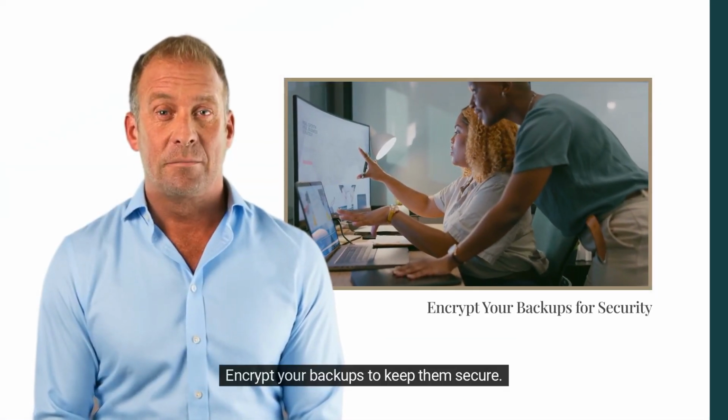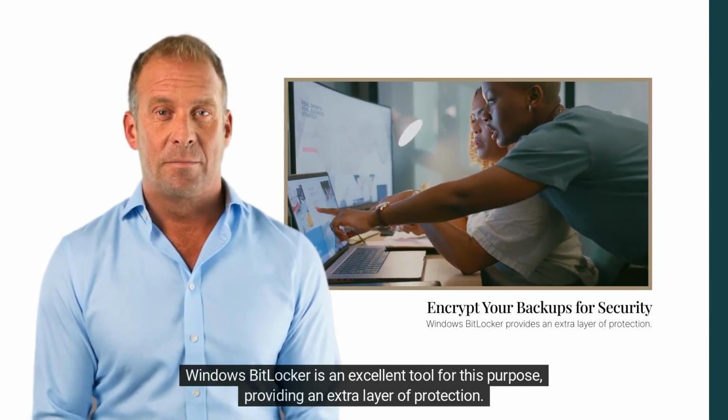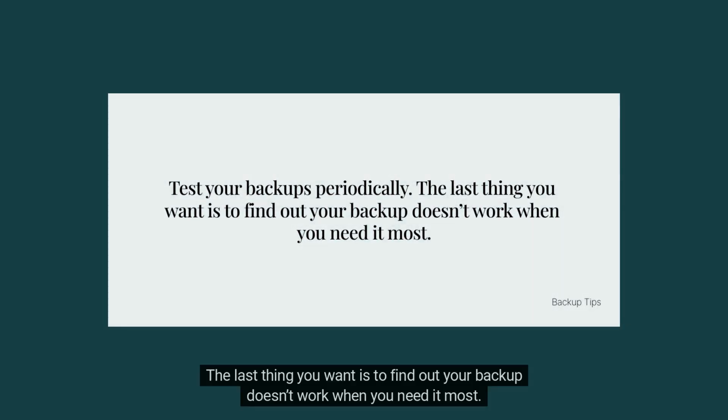Encrypt your backups to keep them secure. Windows BitLocker is an excellent tool for this purpose, providing an extra layer of protection. Test your backups periodically. The last thing you want is to find out your backup doesn't work when you need it most.